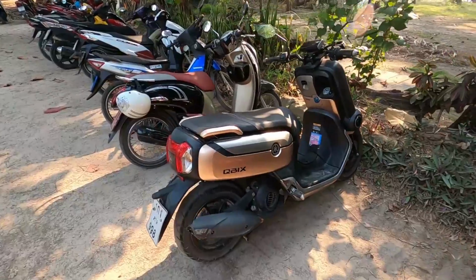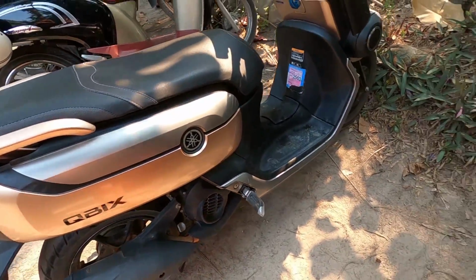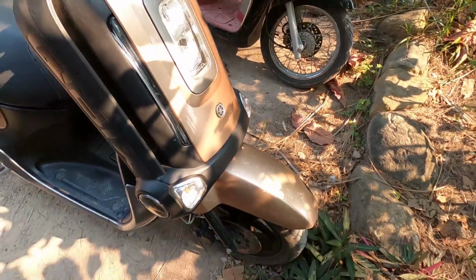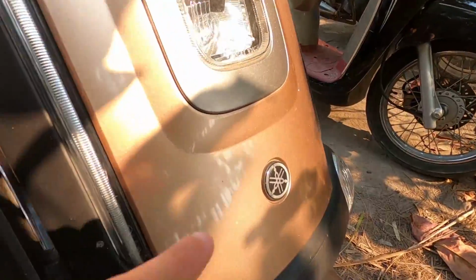I didn't show you the scooter that we got before either. Seems to be a different kind of model. I'm not sure if that's like some Thailand scooter or something. Never seen one like that before. I'm used to getting ones like this. Yeah, I'm not sure what brand that is.